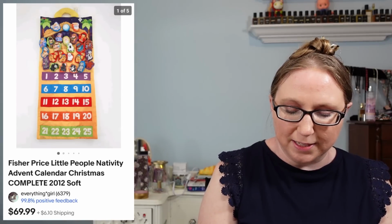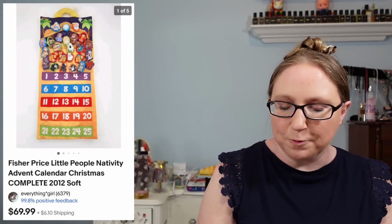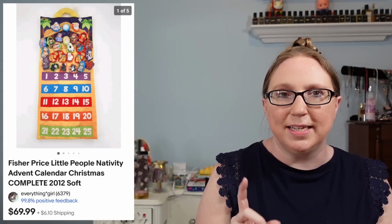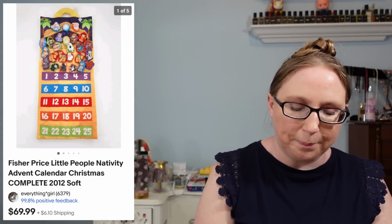I also sold a KitchenAid. This was a Chef's Chopper mini food processor that sold for $32.99, and I think that came from a yard sale or an auction. Next item we have is a Fisher-Price Little People. This was a Nativity Advent Calendar. Sold for $69.99. That came from a yard sale, and I'd say I paid $4 or $5 for that.